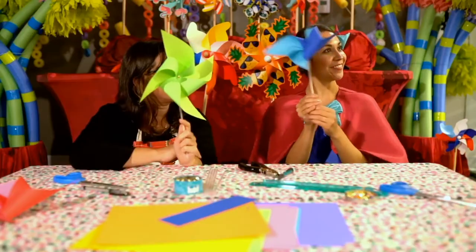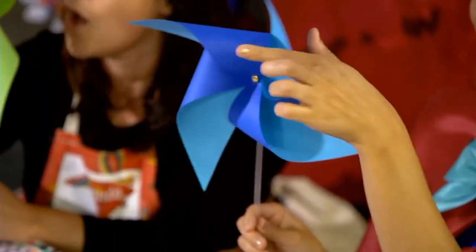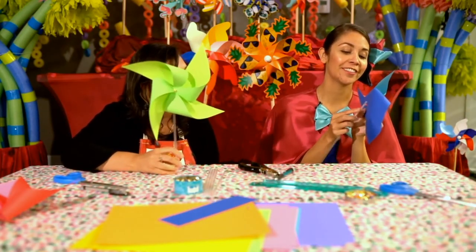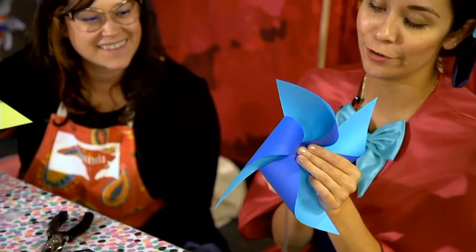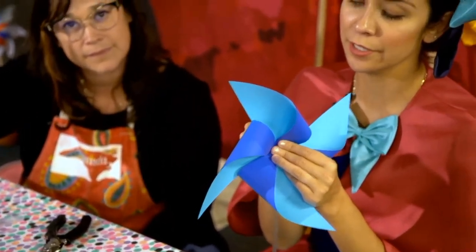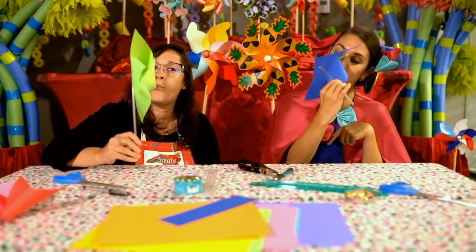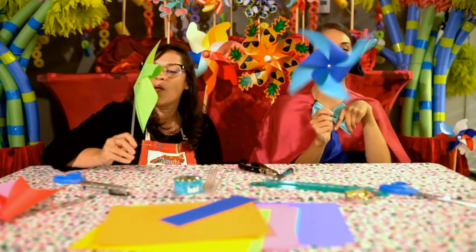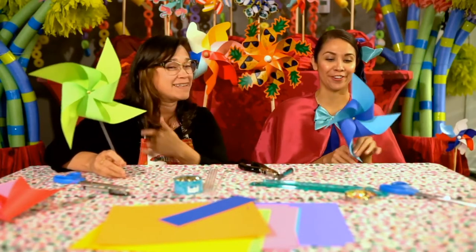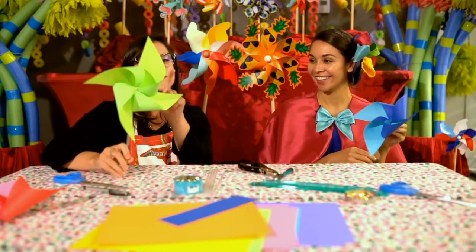Ta-da! And they should spin. I might need to close it. That's okay if that happens to you. That happens to me way too often. Then you can just work with your brad, and maybe you'll just have to really bend the tippy tips. I wish it blew. Yep, there we go. It spins. And when there's really strong wind, honestly, outside they spin really fast. I had them outside the other day in my pinwheel forest because I have a little garden too, and it was spinning really, really fast, which is great.